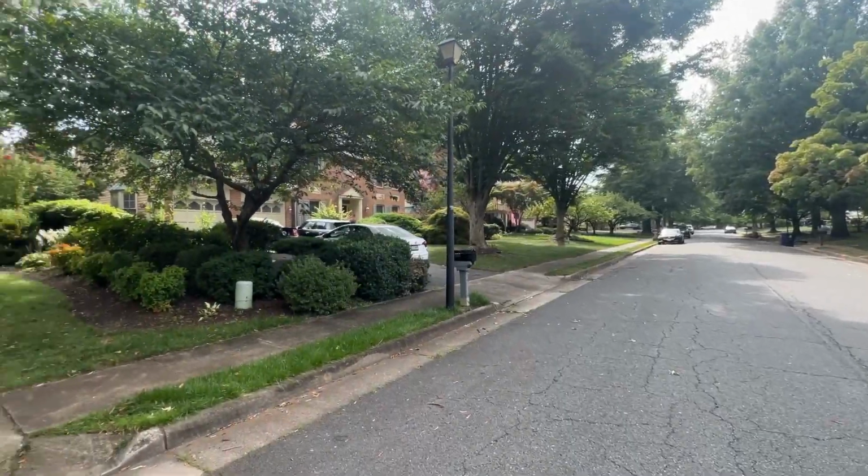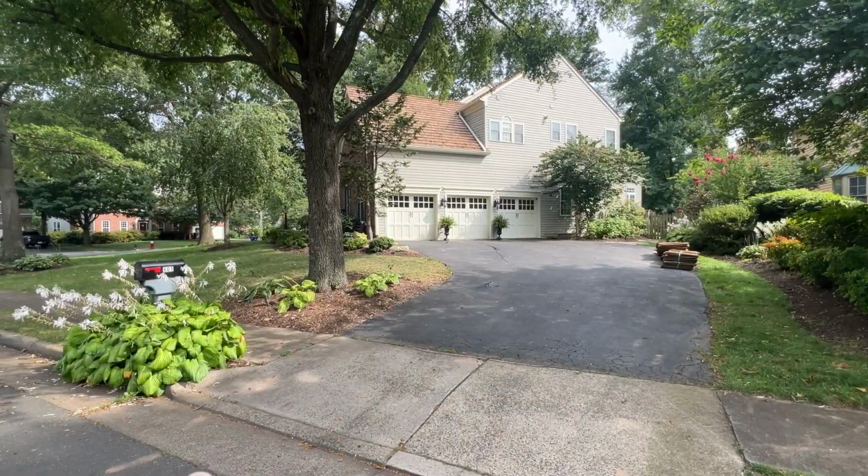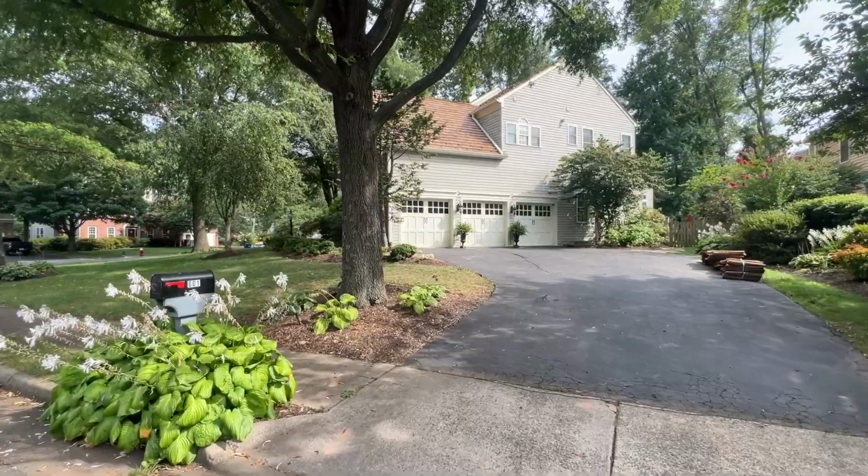I mentioned that you're going to get side load garages, so this is a good example of one. You've got a side load garage on this home, the corner house, actually a 3-car garage. Not very often you're going to see that in here, but definitely an option.